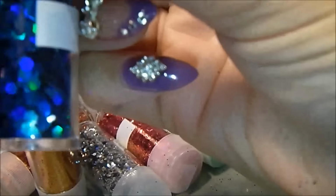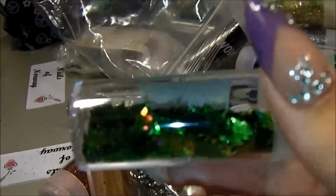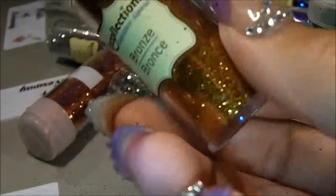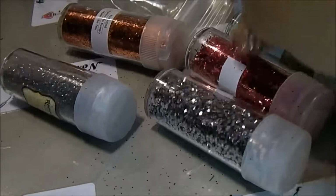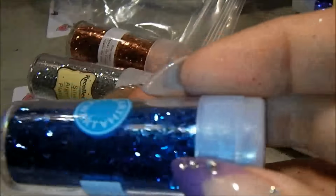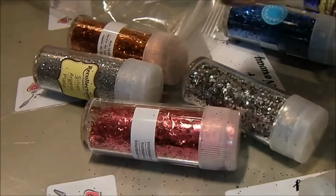What a mess. Look at this. Oh, look at this big blue hexes. Oh, I love it. And these are the trees. And copper and big hexes. And tinsel. And silver and another tinsel. Oh, I love tinsel. I cannot get enough of tinsel. I might have enough now, but I just love it.